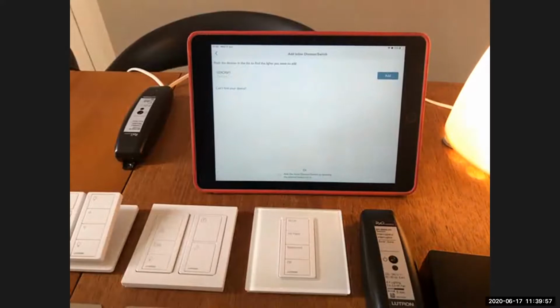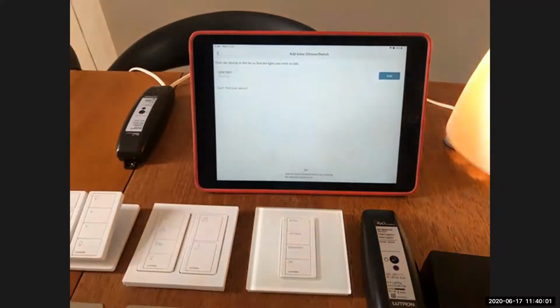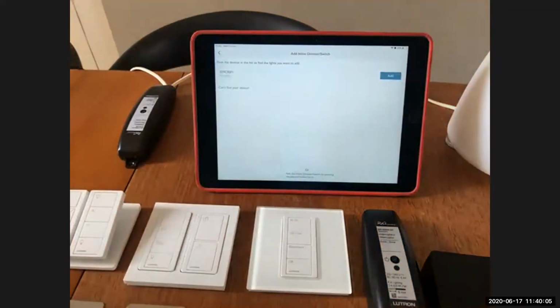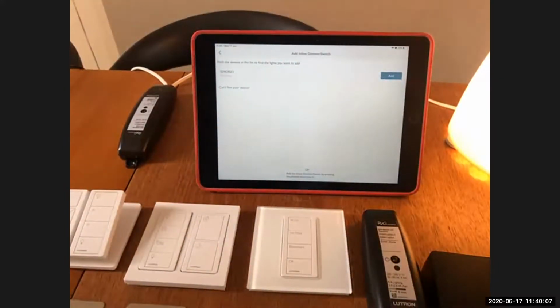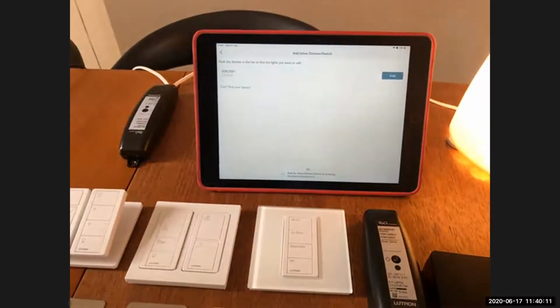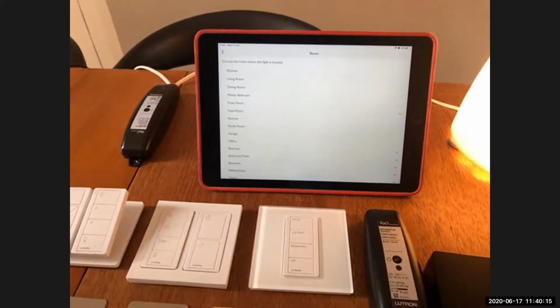Now, if we've got large houses with 20, 30 zones of light in it, that's pretty useful, because I don't want to have to get the dimmer down from the ceiling, look at a number, or use some special tool to be able to commission it. I just want to move quickly through this. I've wired it, I know it's working, and I want to move on and get it set up as quickly as possible. So I can press add.